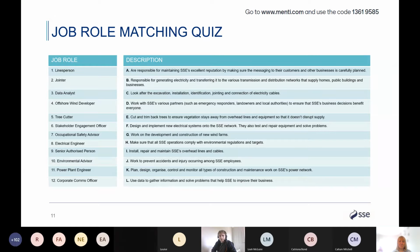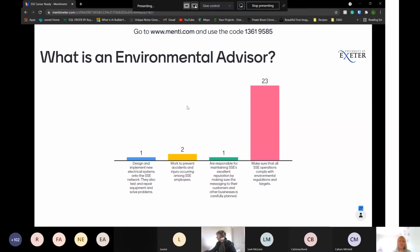All right, I think there's a clear winner here. Most people are saying make sure that all SSE operations comply with environmental regulations and targets, and you're correct. So we actually employ someone to make sure that we are building our wind farms in a way that isn't going to disrupt the environment, for instance, and also isn't going to break any rules that are in place. It's really important to SSE to make sure that we are.